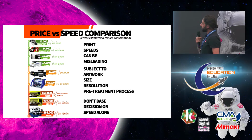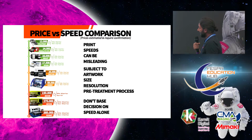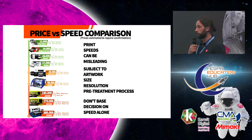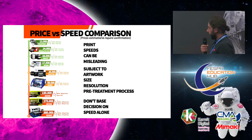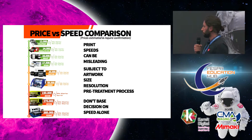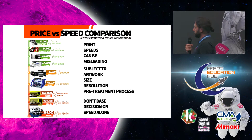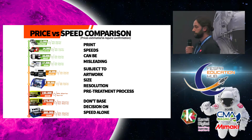So we've also compared the price with the print speed. Generally, as the price increases, the machines do get faster. But again, print speed can be misleading. There's a lot of variables out there, and a lot of the manufacturers were asking, how do you measure your print speed? It's subject to artwork size, the resolution, and the pre-treatment process. So again, we would suggest don't base your decision on speed alone. Get some samples done, time it yourself, and compare the different machines. That's probably the best advice we can give you.